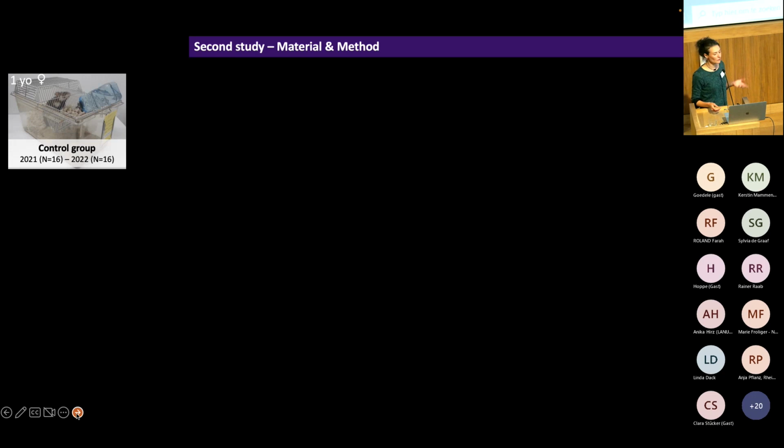The study I will show you now, I did it last year and this year. I made several groups of hamsters as well. My first group was my control group. There were 16 one-year-old females in this group in 2021 and also in 2022.